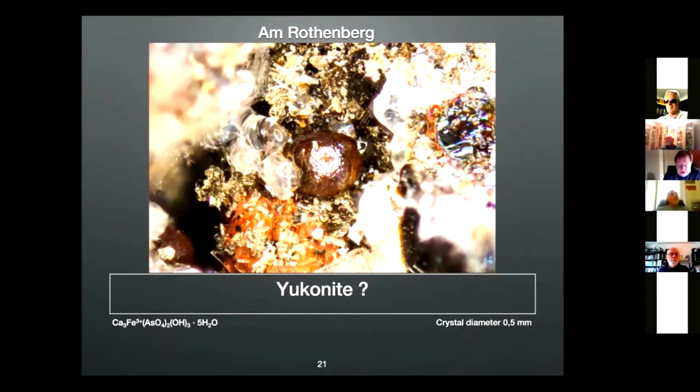The shiny white center, by the way, is a result of the lighting. In reality, the crystal is completely brown, but it's very shiny, so it's hard to make a good photograph. But I think and I hope that this is euconite. That was the last one from quarry number 1.